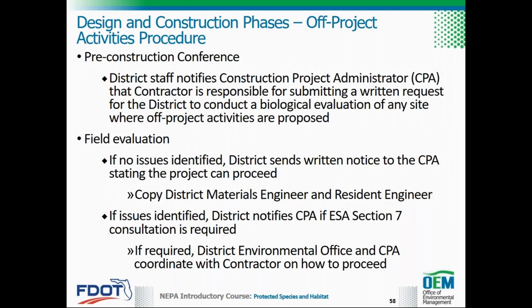The District Environmental Office must notify the CPA that the contractor should request necessary biological evaluations with sufficient lead time so this may be completed without delaying the related off-project activity. The written request should include the location of the activity, a map identifying haul or access roads, and a project description with project numbers. This will provide district environmental personnel the opportunity to research if any protected species are reported for the specified area.